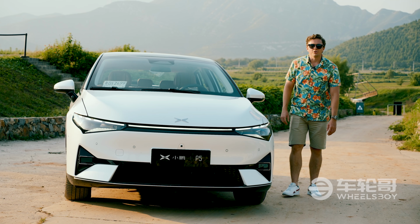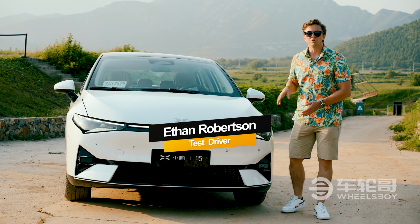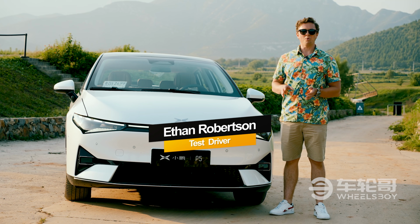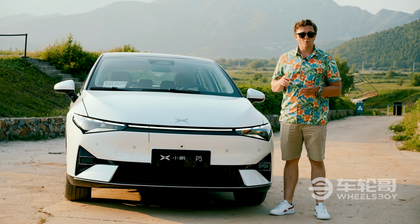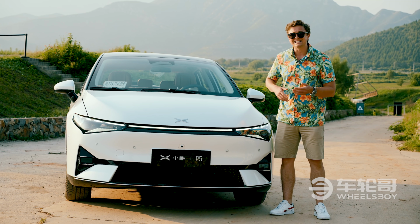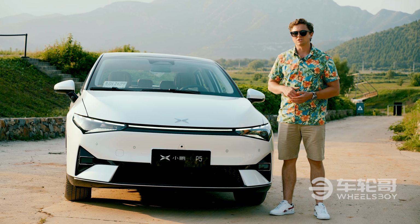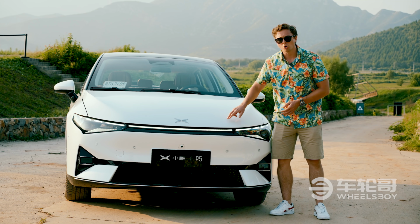Let's start with the exterior styling as we usually do. Now, when I first saw this car at its debut, I'll be honest, I wasn't blown away. That's partially because I thought the P7 was a truly beautiful vehicle and one that was very unique. This one struck me as looking more like a traditional sedan, and it does, but now that I've had a little more time to look at it, I really do like it, particularly in this nice pearl color.